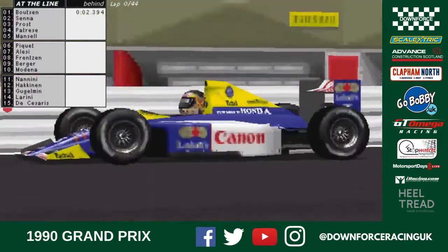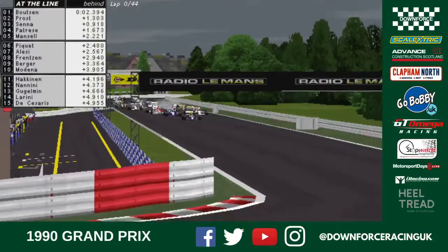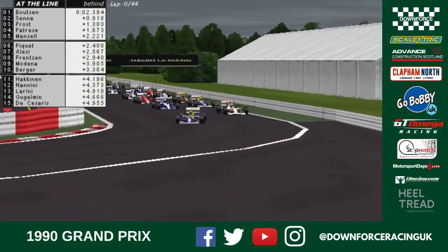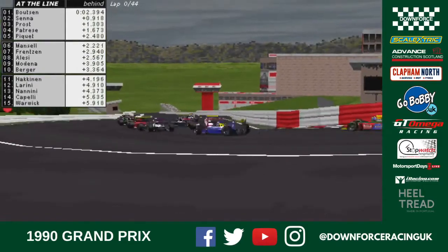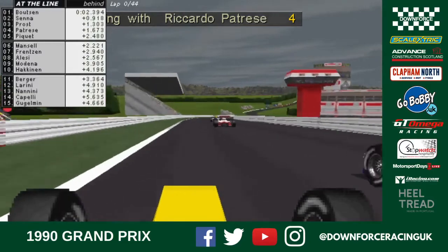The Belgian Grand Prix of 1990 is underway, and Boutsen gets a solid start. Senna looks like he's got a good one as well. But it looks as though Prost has got an even better one, so Senna's going to try and go the long way round. Boutsen just tippy-toeing his way through to the first corner. Not a lot of grip to be found around the course, so Boutsen is just keeping it nice and tidy in the field.